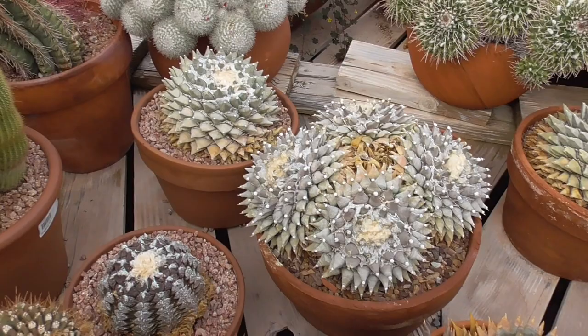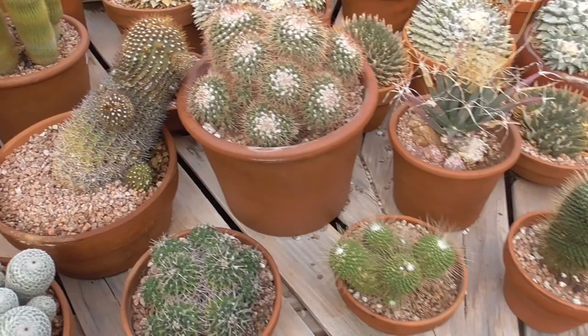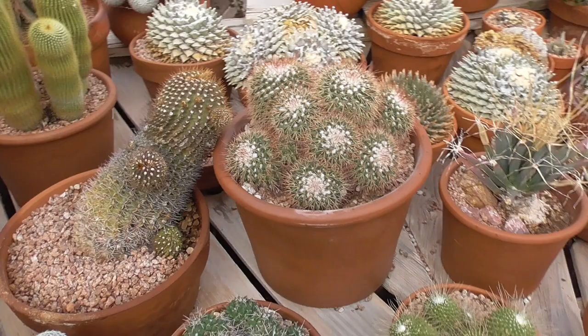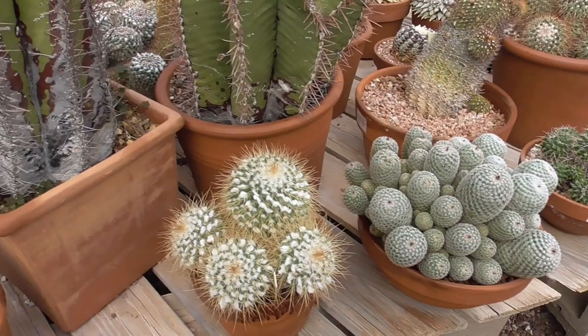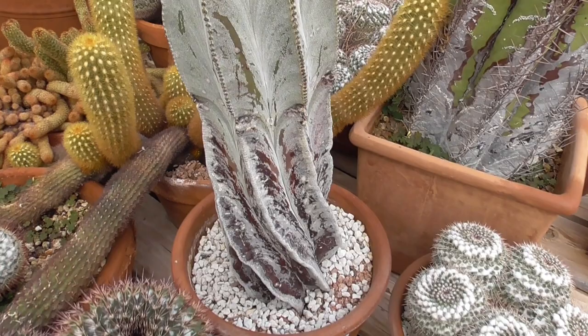Look. Oh, is that not amazing or what? It's a rhetorical question. Look at that. Oh, I hope I can get some of my plants to look like that someday. Incredible. Look at that ornatum. Oh my gosh. This is an Astrophytum, probably Myriostigma.